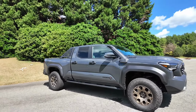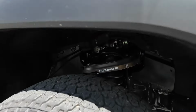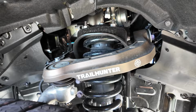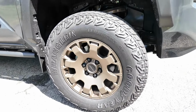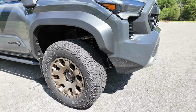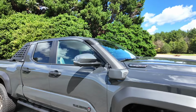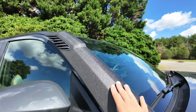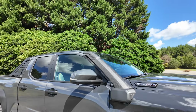This also has a 2.5-inch Old Man Emu lift kit, where you'll notice Trailhunter on the upper control arms, which are finished off in bronze there. This also has bronze for these 18-inch wheels, and it has 33-inch tires from the factory. This also comes with the intake snorkel, and you can actually hear the turbo when you have this window down. We'll take a listen to that once we get this out on the road.